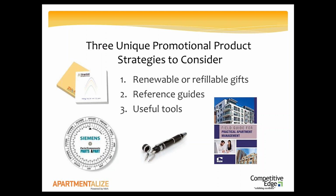And a company had a great giveaway for concrete people. It measured the width of cracks in concrete, and it went right on their keychain. So I thought, what a great giveaway, right? These guys are out there every day on job sites. They're looking for problems with concrete. They have this little device. It slides in. It tells them how big the gap is in the concrete. I thought it was a fabulous giveaway, completely useful, very practical. Okay, so some strategies to consider.